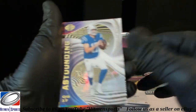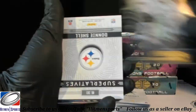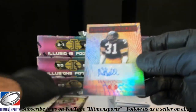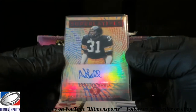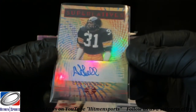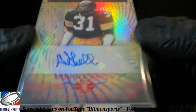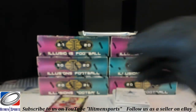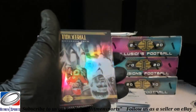And there is Philip Rivers. And Donovan Peoples-Jones... Donnie Schell for the Steelers. That is 12 of 25. 12 out of 25, Donnie Schell for the Steelers. There you go, Pittsburgh. 12 out of 25. Jerry Rice, clear shot.